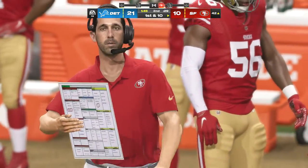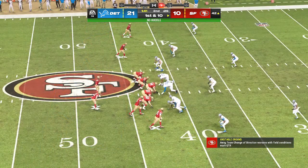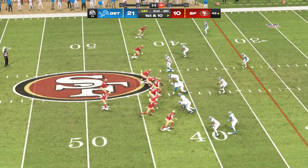And that one was a lot of fun right there because that was the game within the game. 3rd and short, blitz was on. What's the key for the quarterback? Get the ball out of your hands in a hurry. And that was a quick little completion. Got the job done for a 1st down.